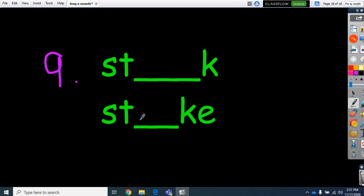And then this one is the other kind of stake, like when you have to put a stake in the vampire's heart to kill him. That's the only thing I could think of. You put a stake in the vampire's heart, it's got a sneaky E, so what would go there to make stake? There are 2 different kinds of steak, and they're spelled differently.